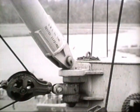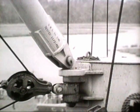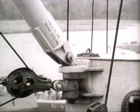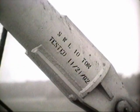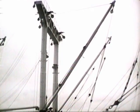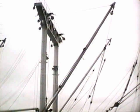The principal function of the mast is to support the cargo booms, which are attached to goosenecks or flexible fittings that allow both horizontal and vertical movement. The safe working load is indicated on the heel of each boom. Secured at the head of the boom, the topping lift raises or lowers the boom as required for vertical positioning.